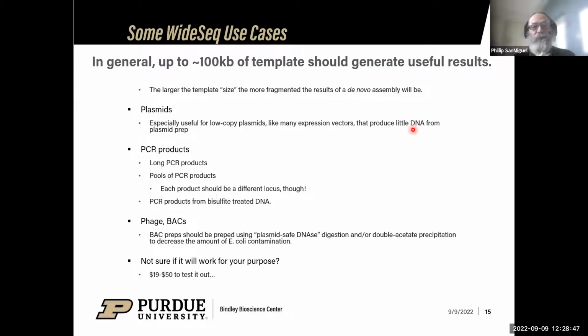You're just not getting, it's not like pGEM or pBluescript where you're getting tons and tons of DNA from just like a 1 ml culture. So it's kind of handy in this case because of the methodology we're deploying. We don't really need an enormous amount.